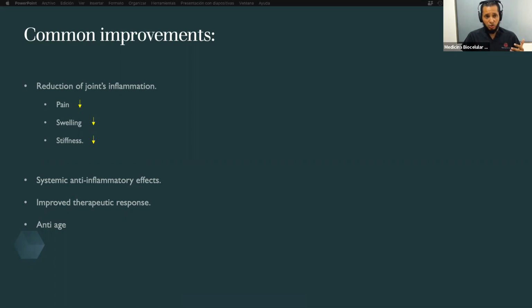Now, when it comes to systemic or IV infusion of the stem cells, the main objective is anti-inflammatory effects, not only localized, but systemic. Improved therapeutic response. This has been very subjective or generalized because it depends on what the patient needs, prior to or even after treatment, and it is going to be a lot easier for that patient to go through that therapeutic response. Example, we have a rugby player that just injured a shoulder and maybe one knee. I understand that because it's his lifestyle, maybe his job, he has to go back in the game.